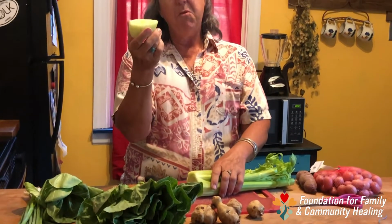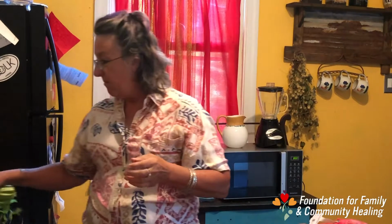Now normally you'd either throw this away or put it in your compost, but now we can eat the good stuff, and I'm going to eat that later, and you can just plant that right in the earth. I'm going to take this out to the garden a little bit later, and I'll show you how we're going to plant it. So you want to have about 1 inch, and it's as simple as that.